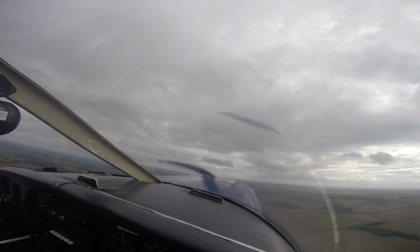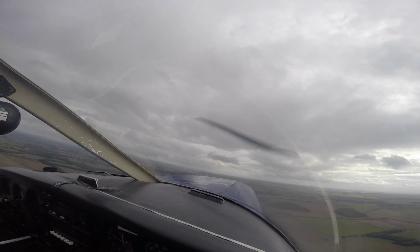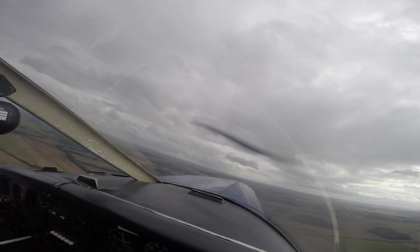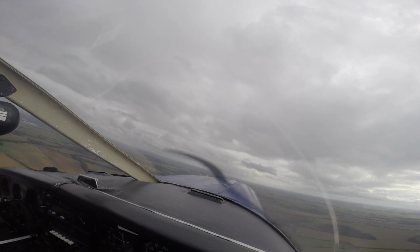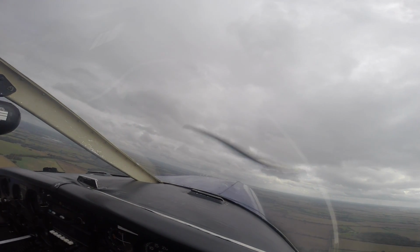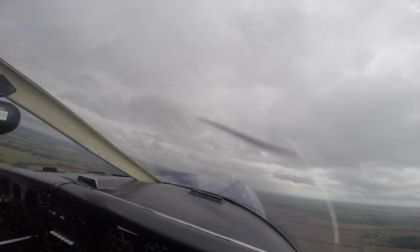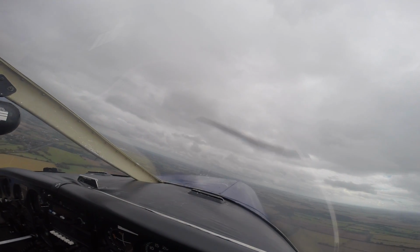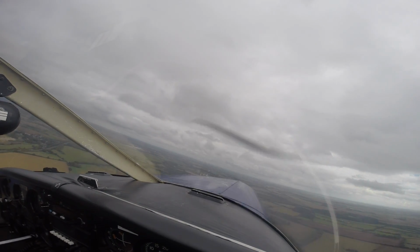Golf Foxtrot Tango, north of Bimando, over 1,800 feet, request joining information. Foxtrot Tango, rejoin runway 25, right hand circuit, the QFE 1004. 25 right hand, and the QFE 1004. We'll call overhead, Foxtrot Tango.